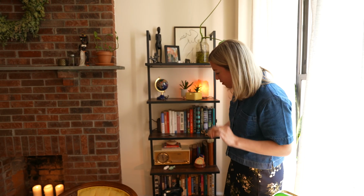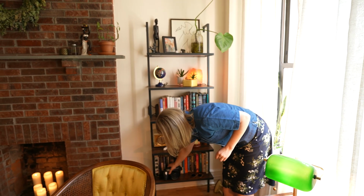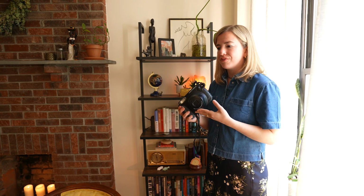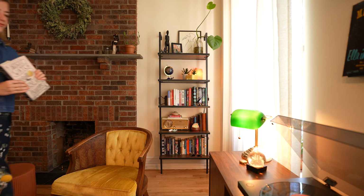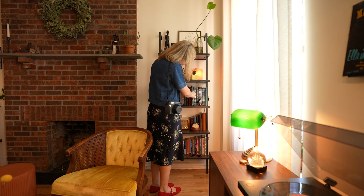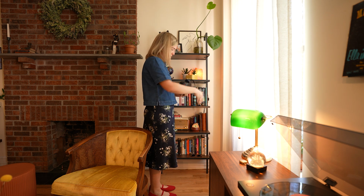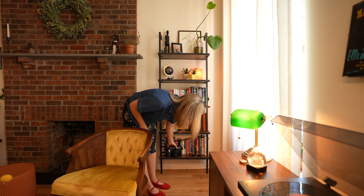And then on the bottom shelf, I have one of my Polaroid cameras. I did mention that I am a photographer by trade, and I really love physical media, if you can't tell by my record collection and everything else. I love Polaroids because you get that immediate satisfaction of having a printed moment that can't really be replicated by anything else. We live in a digital world, but I think there's something to be said about analog. So this is one of my cameras.